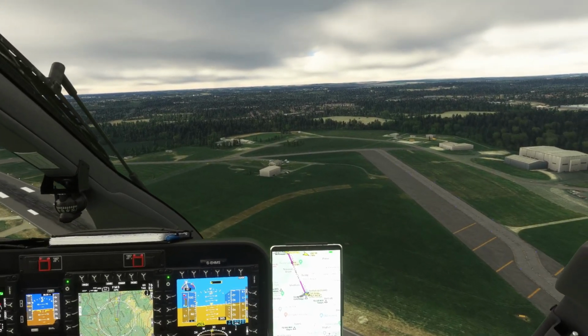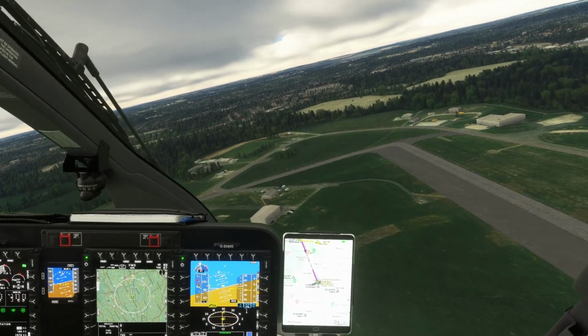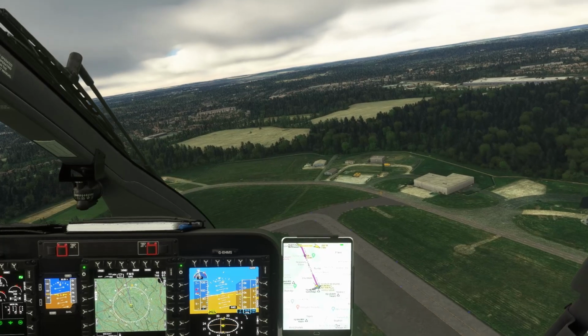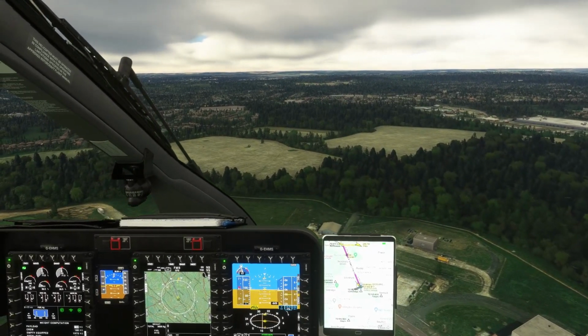Heathrow Direct, Heli Med 27, airborne. Heli Med 27, thanks. You can continue northbound H9. Your next reporting point will be Northwood. Heli Med 27, report Northwood.